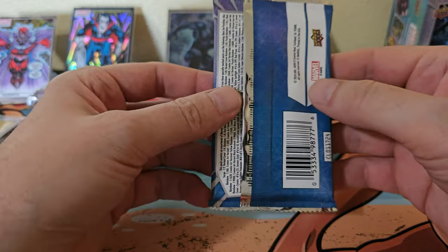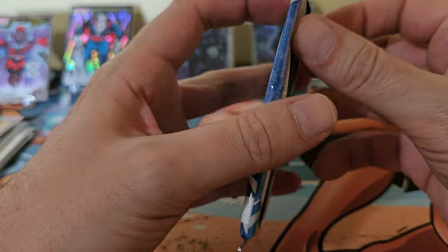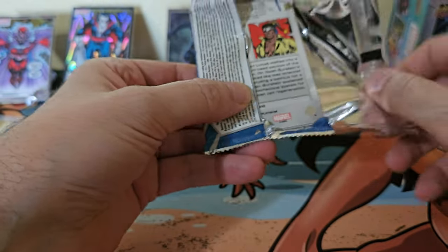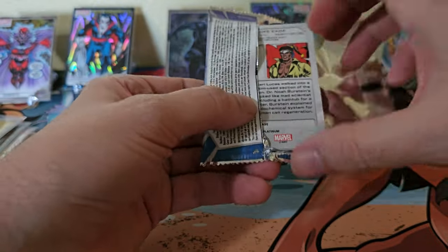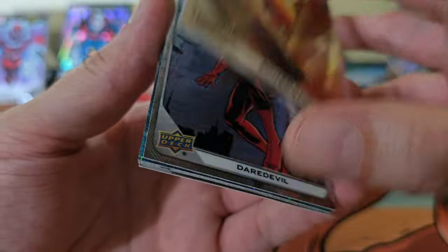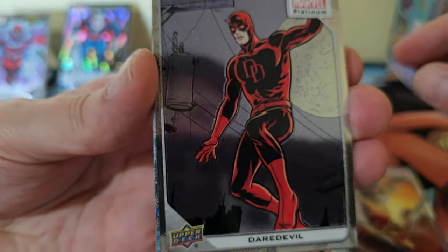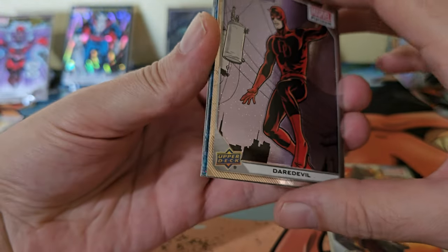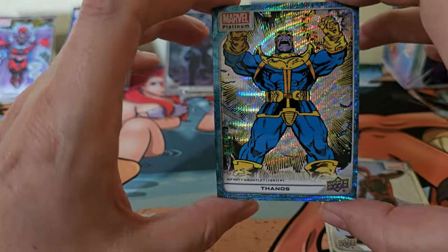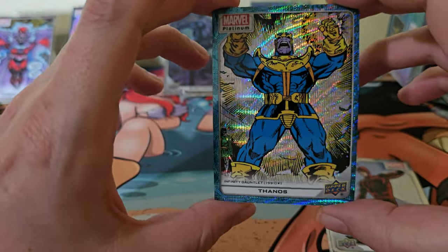All right. Last pack magic. Hopefully there's something sweet. Luke Cage. Finish it up, it looks like. Alright, Silver Samurai. Daredevil. Nice! Thanos. Too cool. Happy for that.